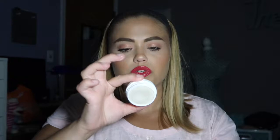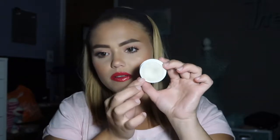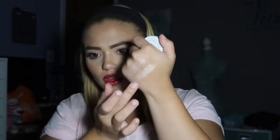My favorite is this one, which is Stole the Show, which is the most shimmery out of the 3 that I have, and it's this one right here in the middle. I am swatching these because this is a different texture, and I feel like a lot of people don't talk about these highlighters, so I wanted to give them a little bit of love.